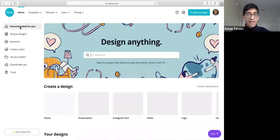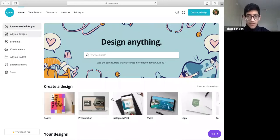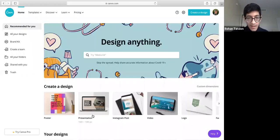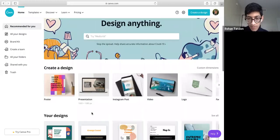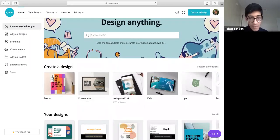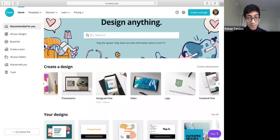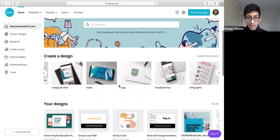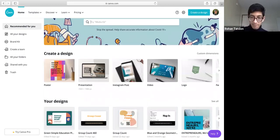And on the left side of the screen, there's an option to view all of my designs. This shows all of my current and old projects. Let's go back to the recommended page, which is the home page. And here you can see all of the templates that you can use for Facebook posts, presentations, posters, YouTube thumbnails, and it has all the dimensions, so you don't have to worry about that. It does the job perfectly.